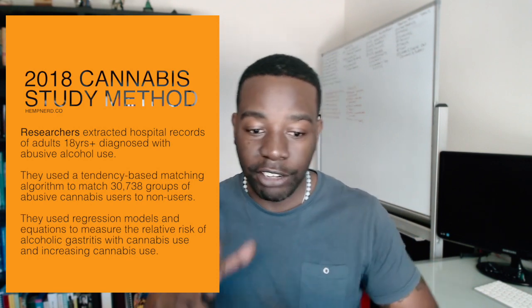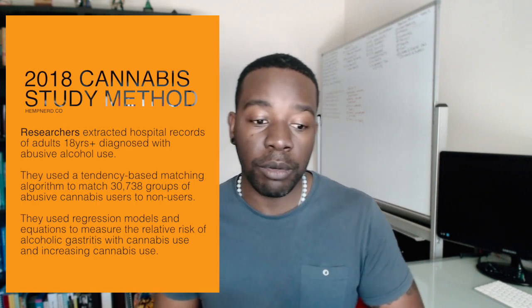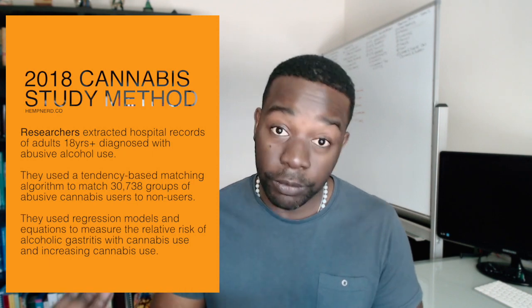Now, the researchers extracted hospital records of adults 18 years and older who were diagnosed with abusive alcohol use. The researchers used a propensity-based matching algorithm to match 30,738 abusive cannabis users to an equal number of non-users. Then, using regression models and equations, the researchers measured the relative risk of alcoholic gastritis with cannabis use and then with increasing levels of cannabis use.